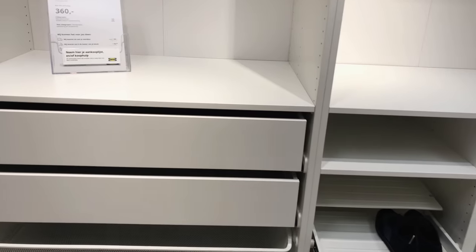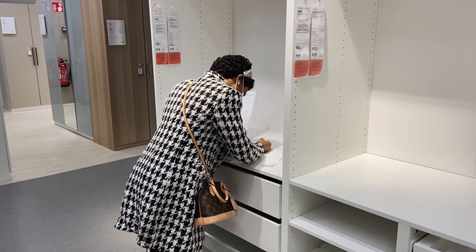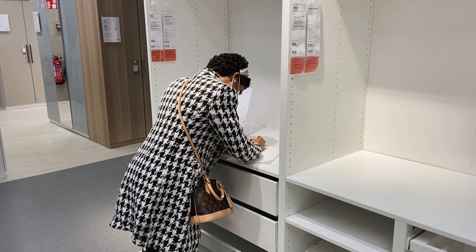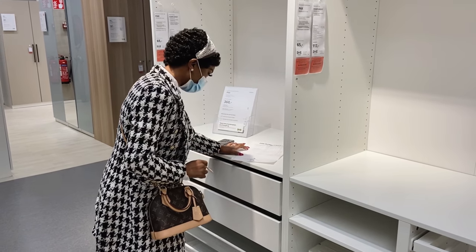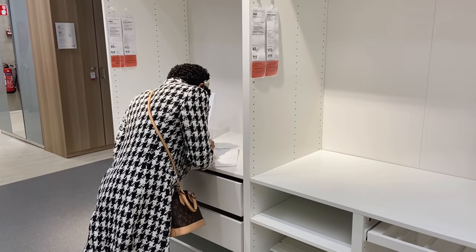I will now head on to measure and select the parts that I don't need. At this point, I have also asked for extra paperwork from Ikea for the extra wardrobe patterns or extra accessories that I need.